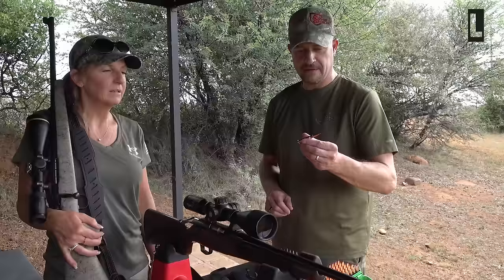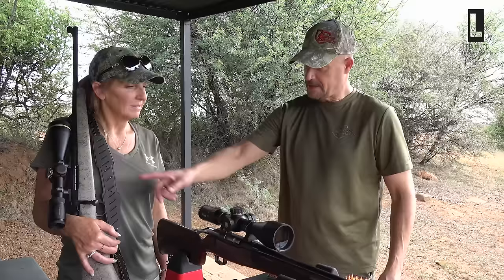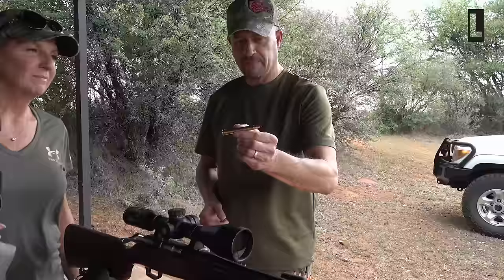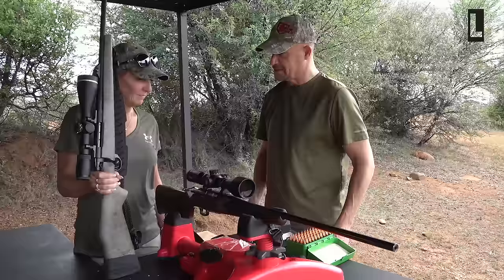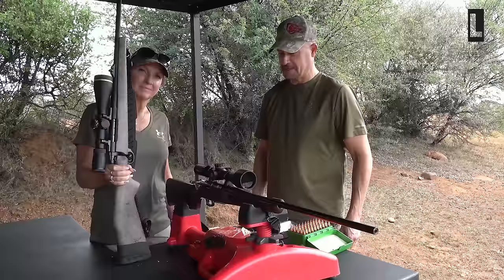And then we got the Weatherby 375 H&H that we got a special load for, loaded up with 250 grain Hornady CX, I think they're called. So this will be the first time with these. But we dialed them in and had really good luck with them. So pretty excited to get them tried out here. Or she is.